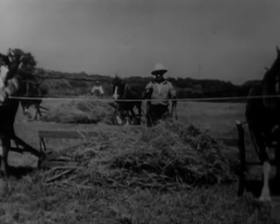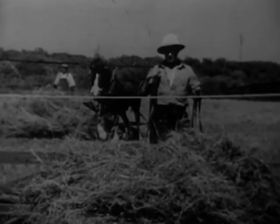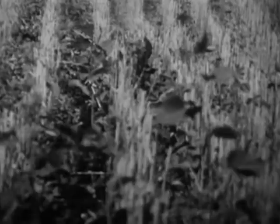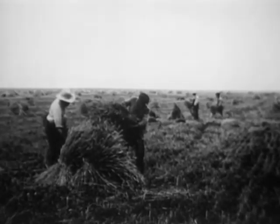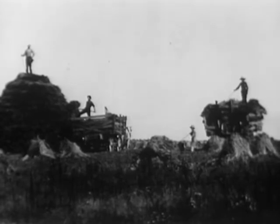Midsummer haying operations preserved the hay for winter feed. And the early harvest days saw the reaper cutting the grain, then the push binder came into use, and later pull-type binders were used. Stooking and stacking of the sheaves for protection from the weather was a back-breaking job, but the highlight of the season was thrashing time.